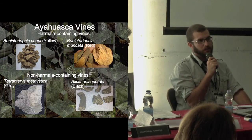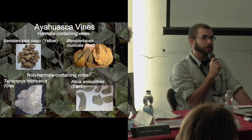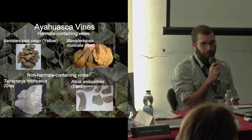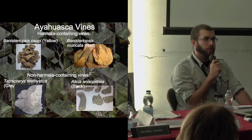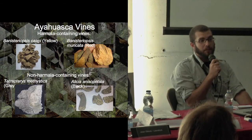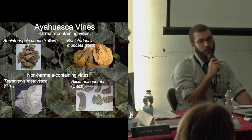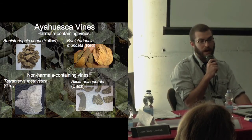And this becomes significant when we take into account the fact that these vines are being sold in many cases as black caapi or gray caapi or even black ayahuasca. In some cases we've found that vendors are doing it unintentionally and they've been happy to change the labeling. In some cases vendors have outright said that they're doing it because it's more marketable and because they're scared people won't recognize the vines unless they call them caapi.